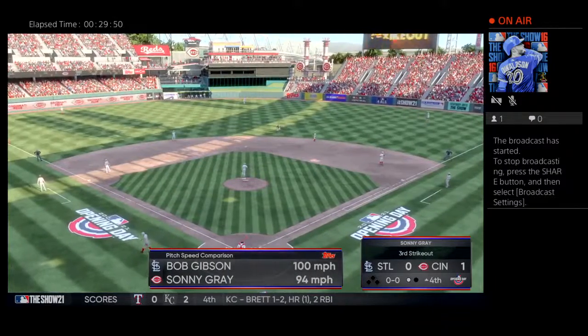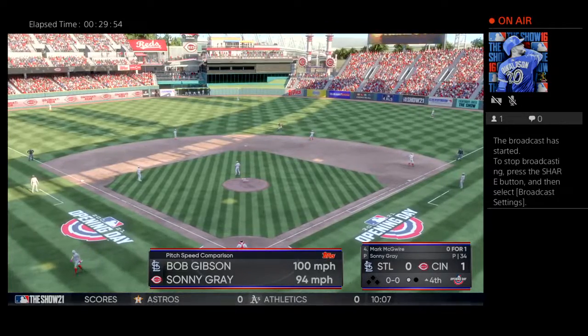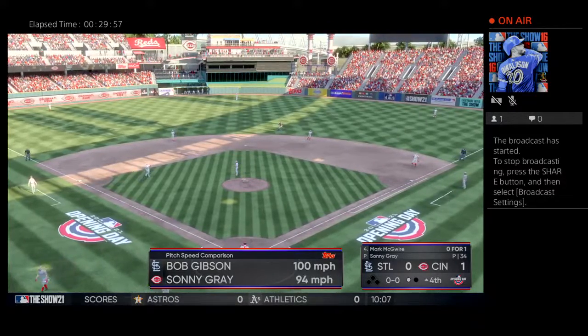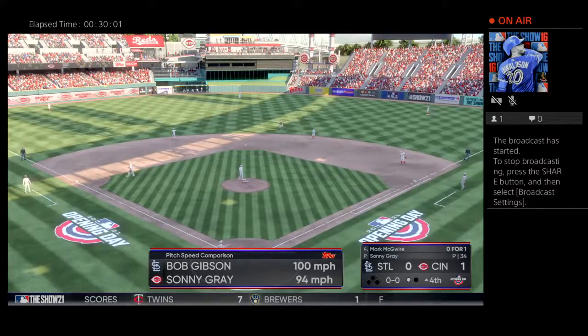So after getting the strikeout on the fastball, not a bad time to check out our pitch speed comparison for our 2 starters. And boy, which of those 2 numbers leap out at you there? How about the 100? My goodness.